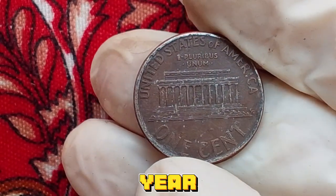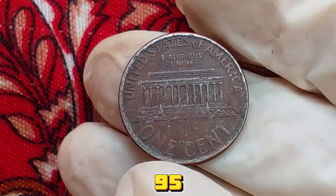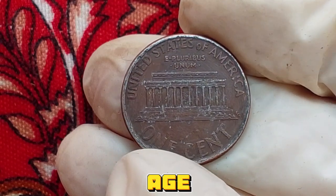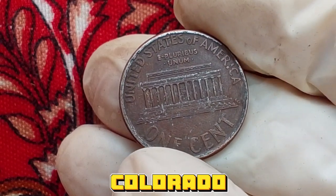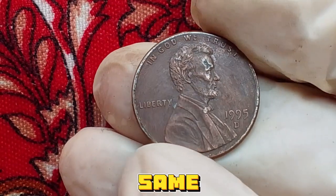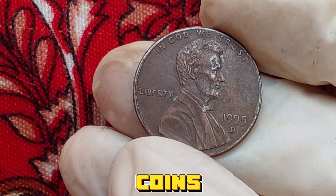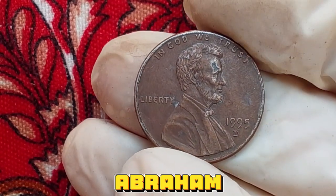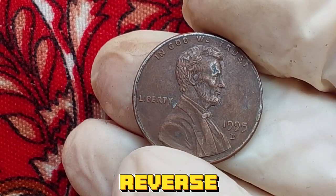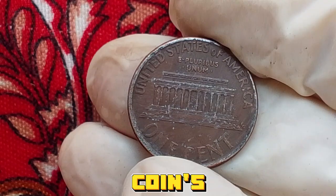The year was 1995. Bill Clinton was president. Windows 95 was revolutionizing computers. The world was stepping into the digital age, but the U.S. Mint in Denver, Colorado, was continuing its proud tradition of striking coins for the people. In that same year, the Denver Mint produced over 7 billion Lincoln cents, an incredible number. These coins featured the familiar profile of President Abraham Lincoln on the obverse, or head side, and the Lincoln Memorial on the reverse. The D mint mark stamped just below the date stood for Denver, signifying the coin's origin.